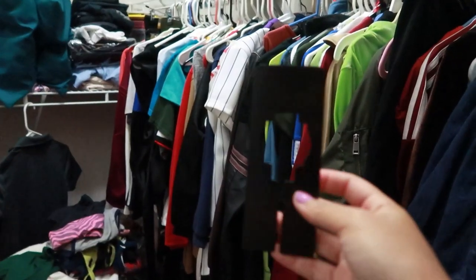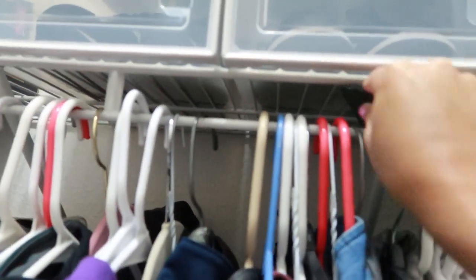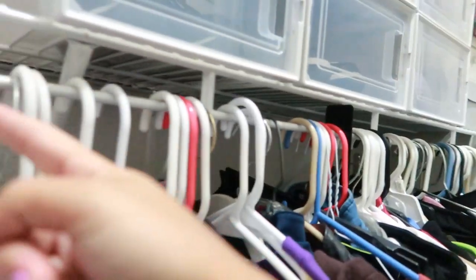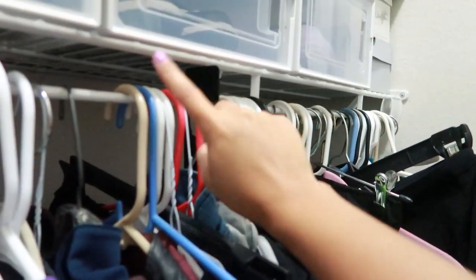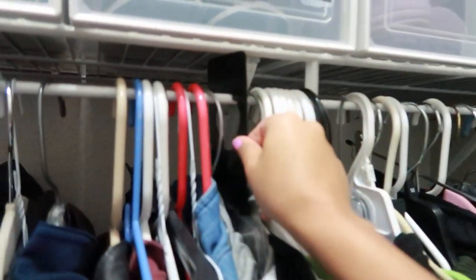Here's one of those little tabs. So let me show you guys how it works. Put it in here. Oh my god, is it not even gonna fit? Oh, okay, good. Oh well, we make it fit. If I'm going through the whole section, I can see, oh, this is where all my shirts are. Got it. And then so on and so forth. So that's how these dividers work.